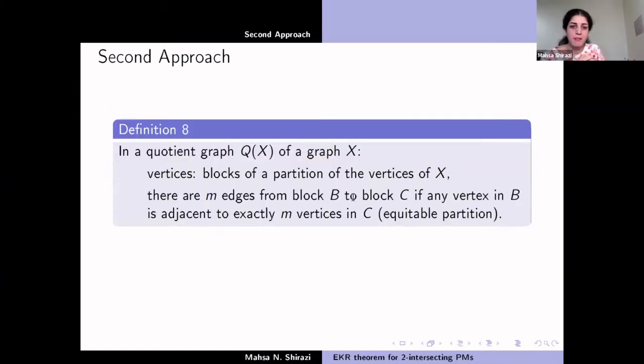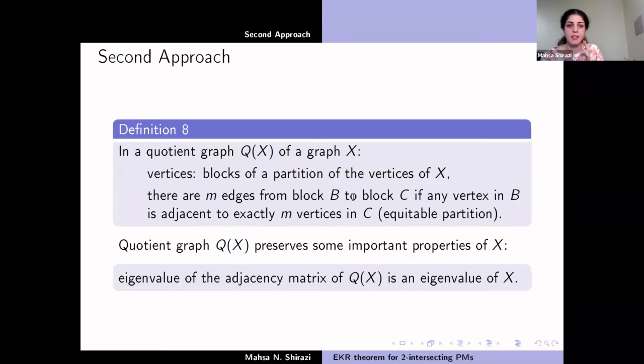So in a quotient graph of graph X, vertices are actually blocks of a partition of the vertices of X, and two blocks B and C have M edges between them if any vertex in B is adjacent to exactly M vertices in C. And this is well defined when we have an equitable partition. So why do we need this? Because these quotient graphs preserve some important properties of the main graph X. And one of the most important ones is that the eigenvalues of the quotient graph are actually eigenvalues of the big graph.